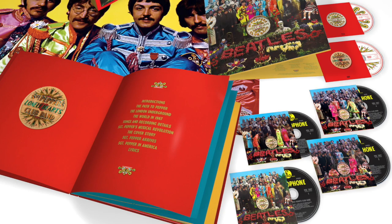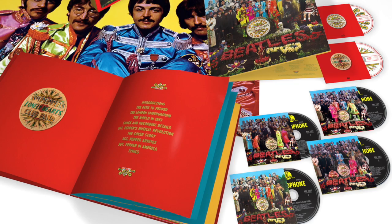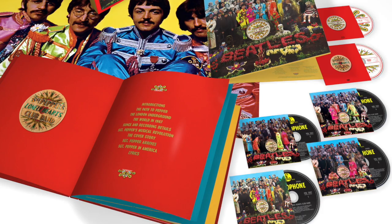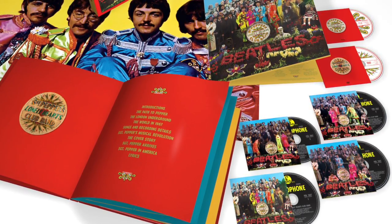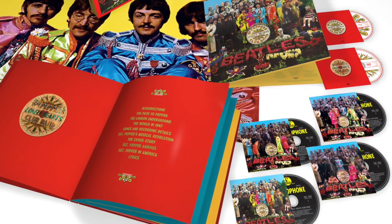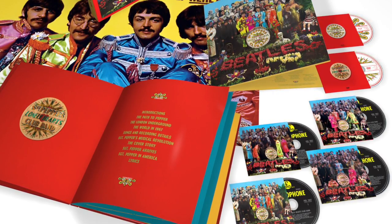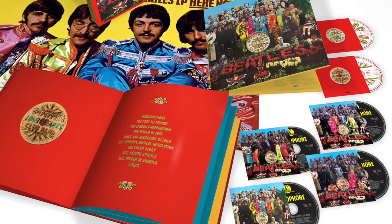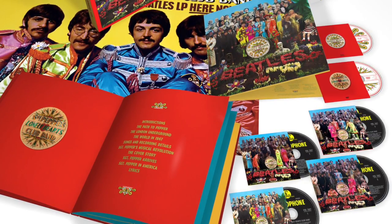Then we get Lucy in the Sky with Diamonds, original mono mix number 11. Now, from what I've read, this particular mix was considered lost, only to be uncovered decades later while searching through the archives in preparation for this edition. While it's great that they did find this mix, I also have to say that there is little to distinguish it from the mix we ended up getting on the final album release. The phasing effect on John's voice is a little bit more upfront, and really that's about it.